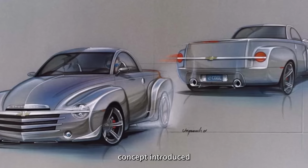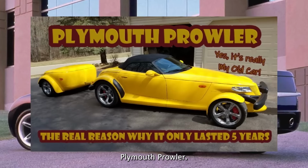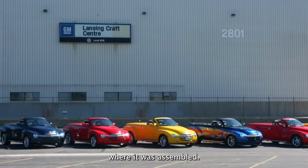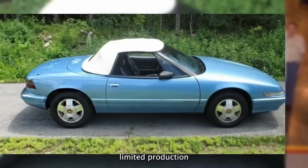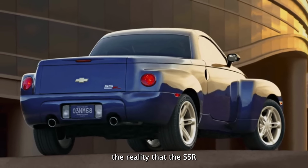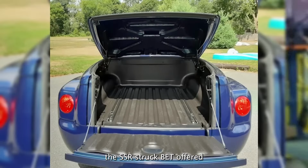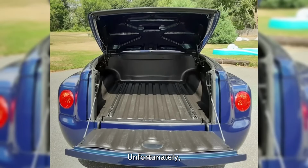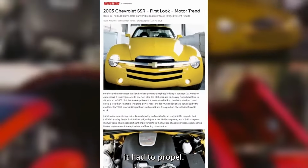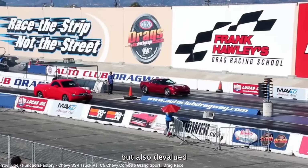This distinctive concept, introduced in 2000, drew inspiration from other retro-style cars of the time, including the Plymouth Prowler. The SSR would mark the end of an era for the Lansing Craft Center, where it was assembled. This facility, known for producing limited production runs of notable vehicles like the GM EV1 and the Buick Reatta, faced the reality that the SSR's chances of a long run were slim. While the Prowler lacked practicality, the SSR's truck bed offered decent storage space. Unfortunately, the initial V8 engine launched in 2003 proved underpowered due to the weight it had to propel. In 2005, the V8 received a power boost, which helped sales temporarily but also devalued older models.